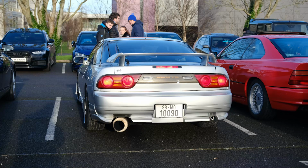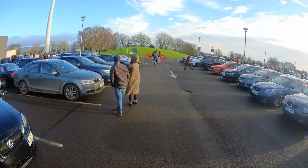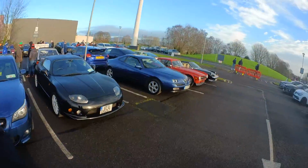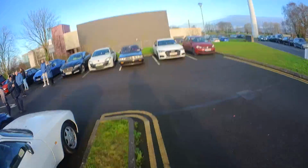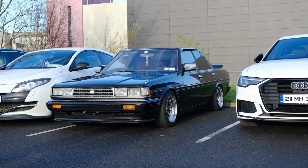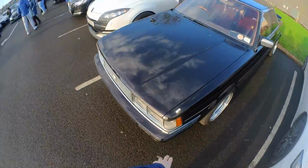What happened there? Look how many people are over there. There must be something good. You can never get a good picture of the car over there because there's just so many people. Look at that. Looks like an old Cresta or Cressida or something. I love these little corner markers. Those are so cool.